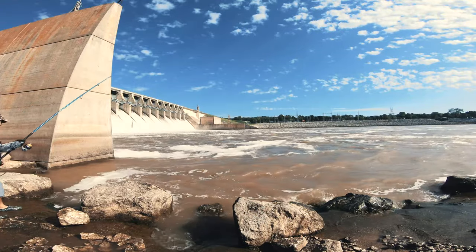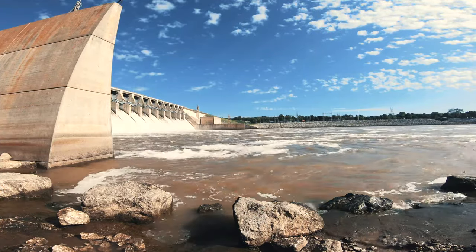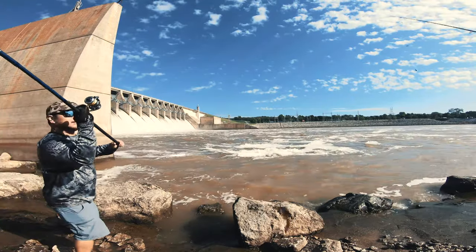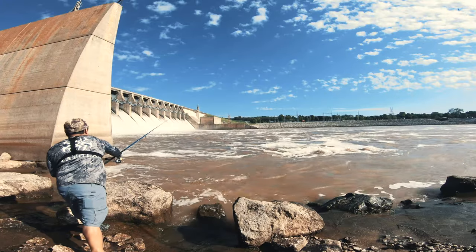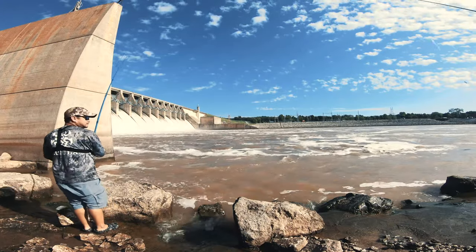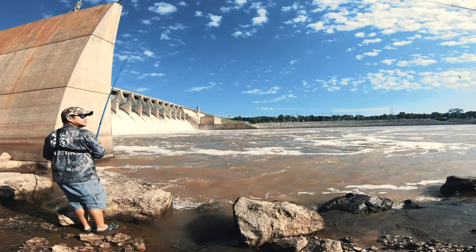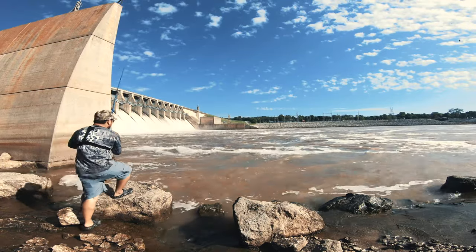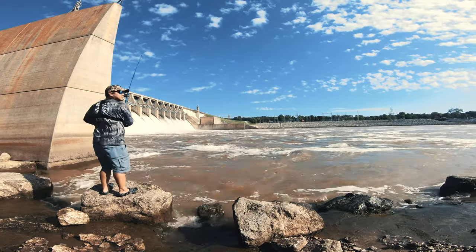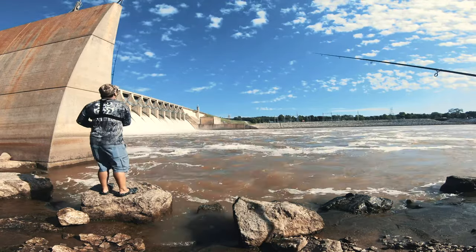So as you guys can see, water's super murky. Maybe 4 to 6 inches of visibility only. So that made for very hard striper fishing, basically. It was hard for the fish to see my lures. But, you know, moral of the story is just don't give up. Just keep casting and you eventually hook up. And that's basically what I did today.